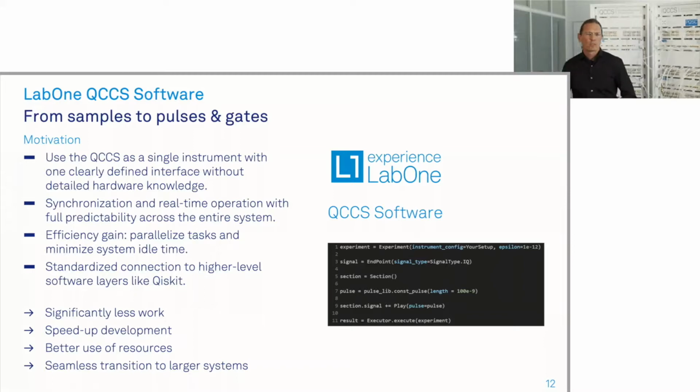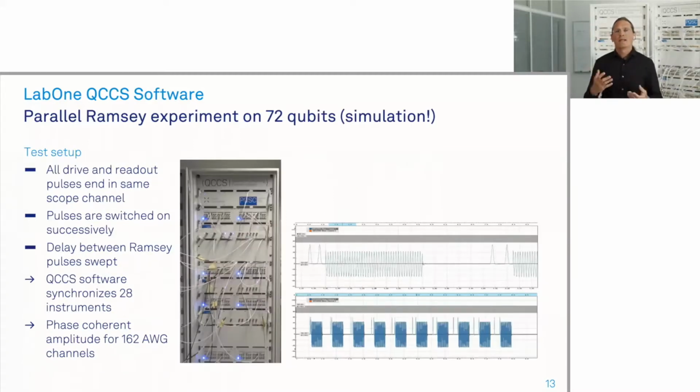Now, let me conclude with a slide with a very basic experiment. So this is the racks you see behind me, which we assembled this week. 28 instruments controlled by the QCCS software. All instruments run in full synchronicity. And we took the pleasure to make a very simple demonstration here. So like a Ramsey experiment. So you see there is 2 pulses with varying distance. So it's like the waiting time in the Ramsey. And then you have the readout pulse here.